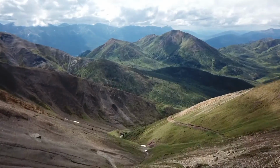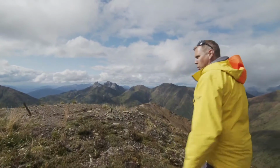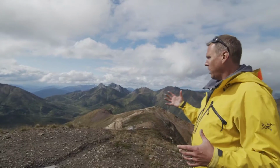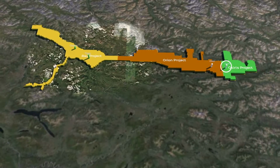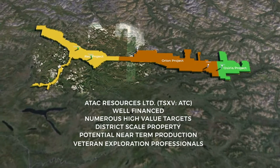As we come back up to the top of the ridge here, I think it's pretty important to just give you a sense of scale of the project. We're at the eastern end of the project right now. We have about 10 more kilometers or so to the east. But as far as you can see, directly west, we own another 170 kilometers of property.